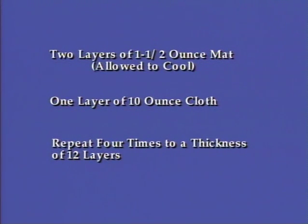The schedule we followed was to apply 2 layers of mat followed by 1 layer of 10-ounce cloth. Then we repeated the process 4 times until a total of 12 layers had been applied. We used polyester laminating resin.